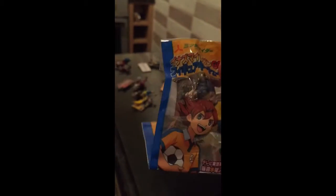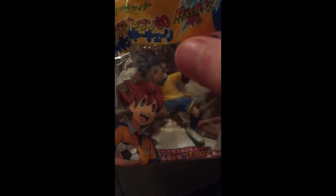There's got all the characters there, and obviously he's in there. I'm not going to get him out because, same thing as usual. Not as much detail on this, unfortunately. Obviously I prefer the one there. So it does suck.